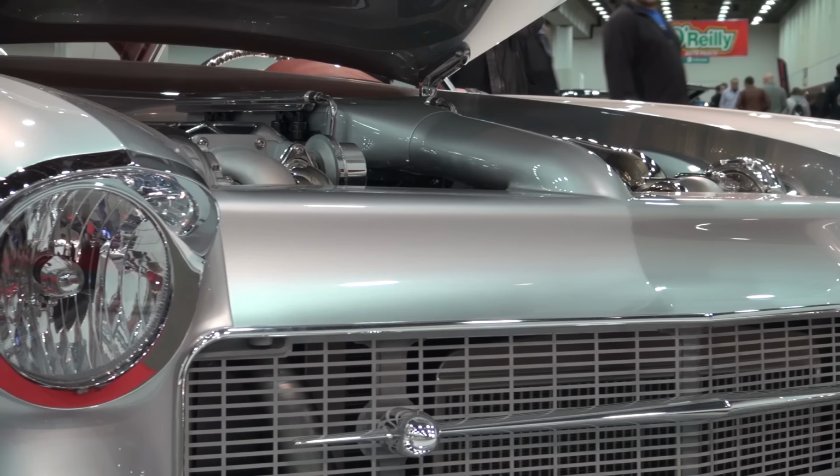So to play this 2018 Ridler game, these judges really know their stuff. I mean, these guys are professional judges. So if you think you're going to get away with a little something here and there, you're not going to. I mean, everything better be pretty perfect. There's flaws in everything. There's no car that's perfect, including ours.